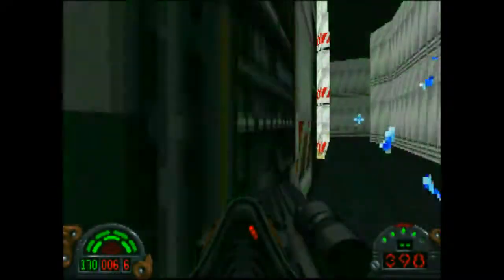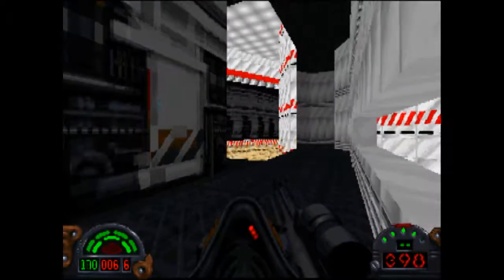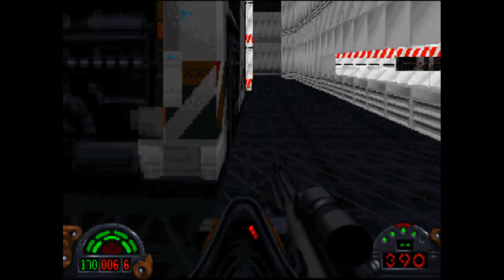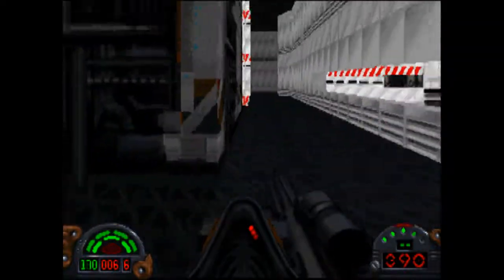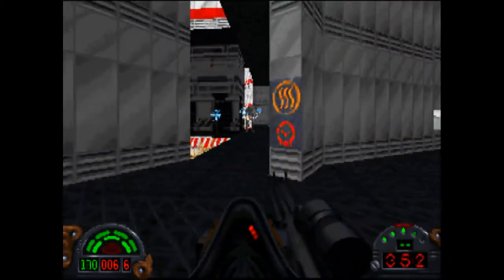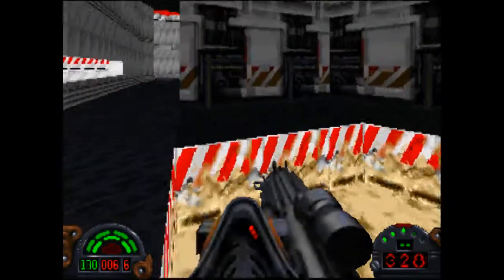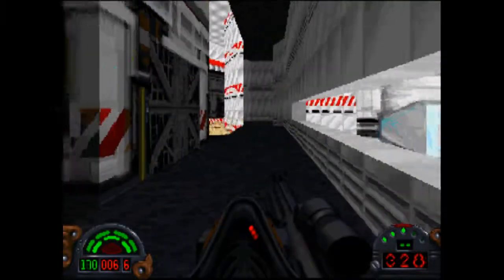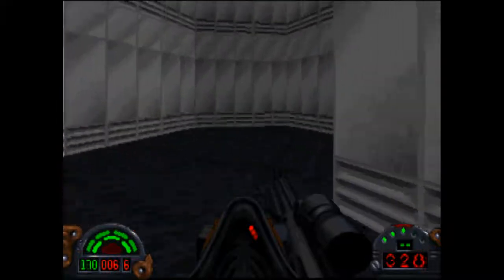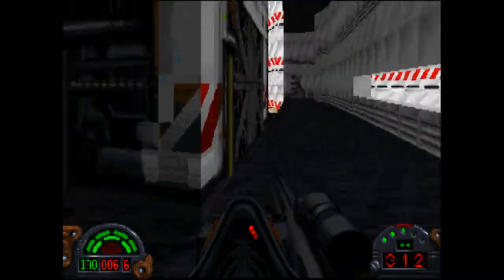What the f... Oh, fuck! What the fuck was... There's something shooting at me. Oh, wait, I see it. Alright, that is trouble. I would assume that is a dark trooper. Where'd it go? Did I kill it? Oh, no, I didn't. There's a jump scare for you.